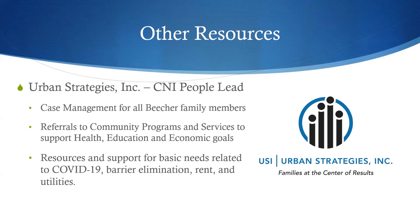We have helped some families to purchase homes, but also in the past helped youth to buy prom dresses and also even help with transportation. So basically, our case managers really work with the families to determine what you all need and do our best to make sure that we are helping you meet those needs.